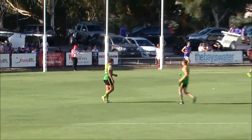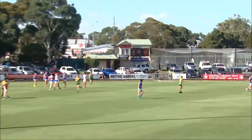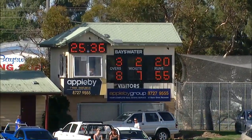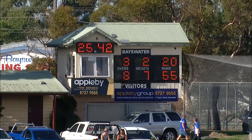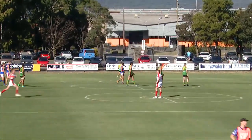It's now Bayswater 3-2-20, trailing by 35 points late in the second term. The visitors, South Croydon, are 8-7-55. Centre clearances have been okay for Bayswater, South Croydon only leading at 4-3. Overall clearances for the quarter 11-7 in favour of the Bulldogs. Inside 50 camp 16-7 is probably the most telling stat for the quarter.